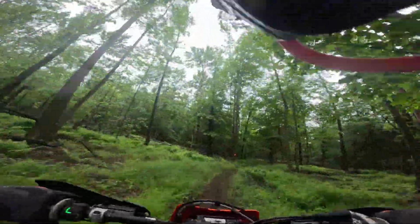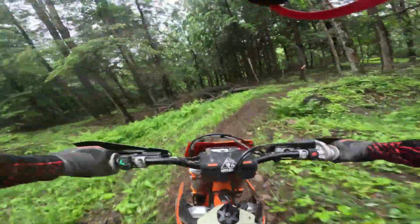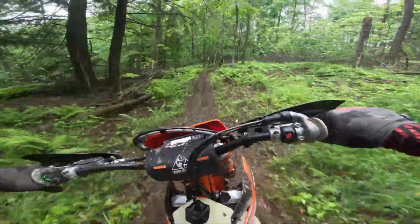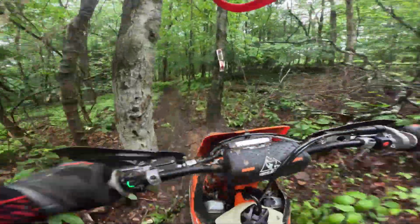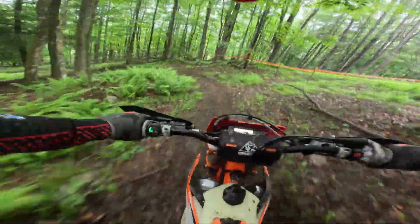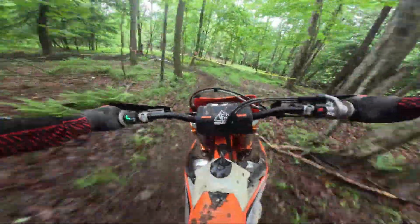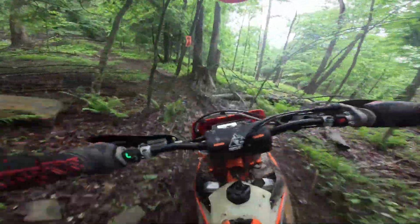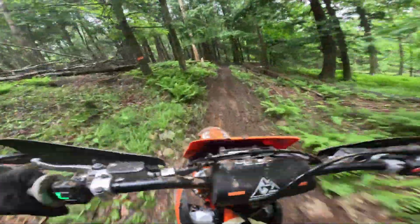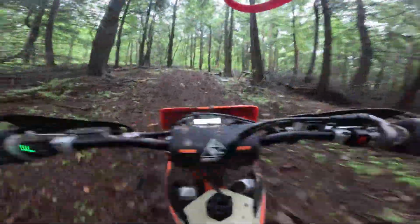Not a very good turn. Stall there. Those tight trees, they get me every time. I've got to figure those out. I will. I know there's a method, a maneuver. You've got to kind of dip the bike and do all that jazz. I watch the pros and the really talented guys, how they do it going through the woods. And I'll get there. I'll get it.